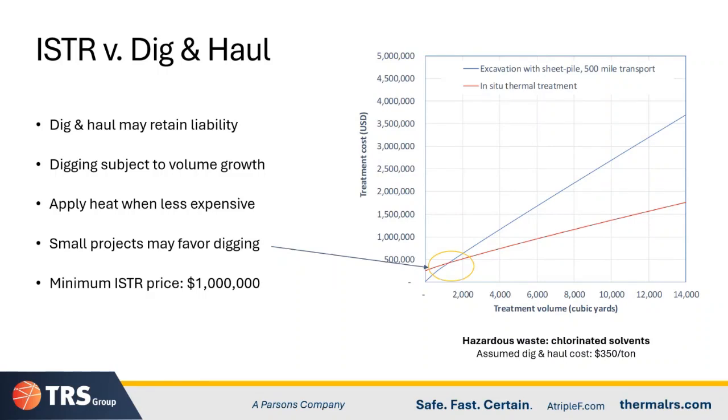The bad news is heating solutions are not terribly inexpensive. In order for TRS to do a project, it's going to cost at least $1 million. And in fact, I don't remember the last time we did a project for $1 million. I think recently it's been at least $1.3 or $1.4 million for our projects. But if it's cheaper to dig it up, that's what we would recommend. Or if you can meet your goals and objectives doing something else, bioremediation, soil vapor extraction, what have you, go at it. Thermal solutions are source zone solutions.